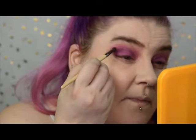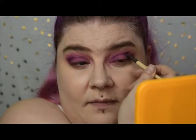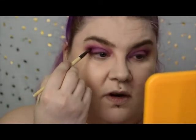Although I am getting some fallout, which I think is partly this brush. I feel like that's an issue that I've had with this brush before, that it has caused fallout with shadows I don't normally get fallout with. And since I've never used these shadows before, I don't know if it's the eyeshadow or if it's the brush. And I guess I won't know until the next time I use this palette. I do have other sort of detail brushes like this. I just like the shape of this one. I need to order some different brands in this shape.